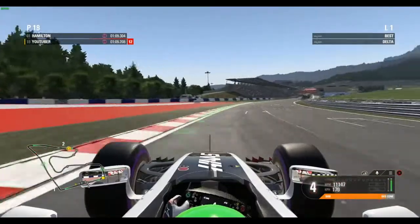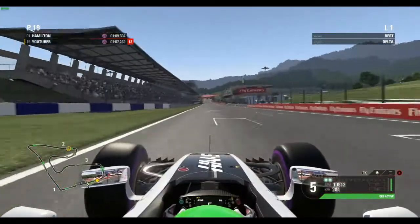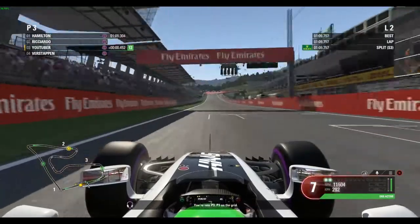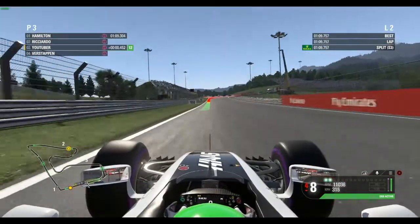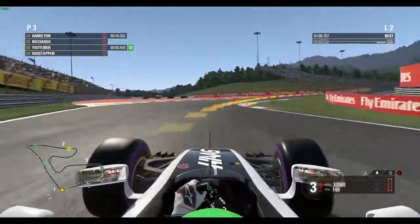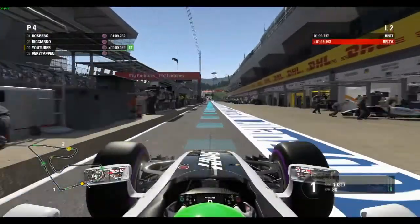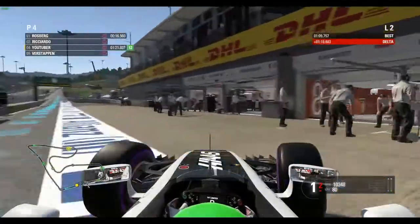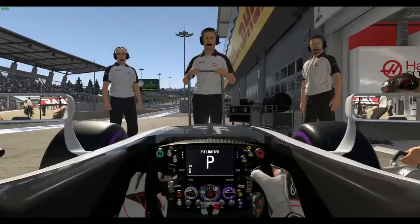Now coming into the final corner, hitting the curb very hard, and actually sliding a bit there. We cross the line with a 109.757, going third fastest, 4/10 slower than Lewis Hamilton. So it's a 109.7. It's a decent time there. But now we're coming back into the pits after our first lap in this Austrian Grand Prix qualifying.